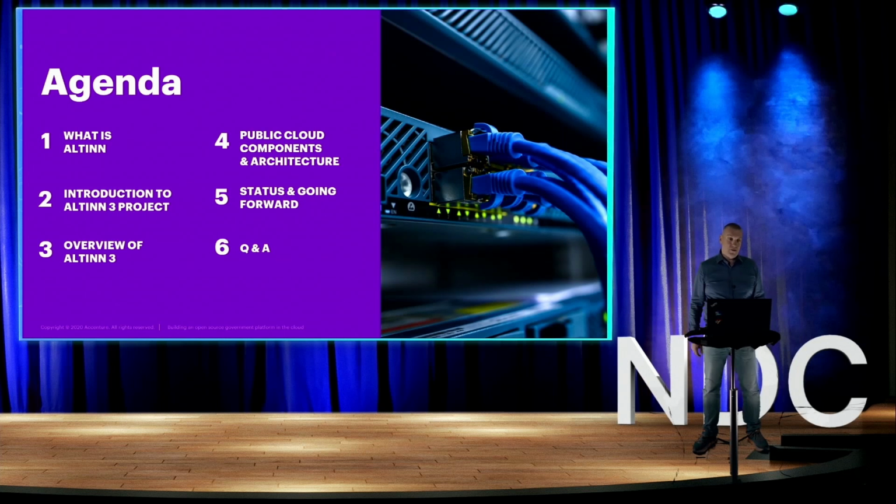And then we are going through the cloud architecture and components we are using as part of the solutions. Give you the current status and what we will do working on next. And at the end, we open up for questions. So please ask questions on Slack if you have any.